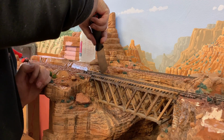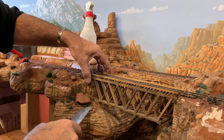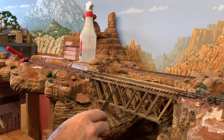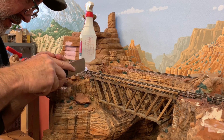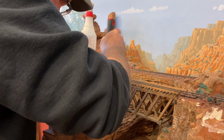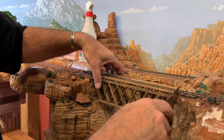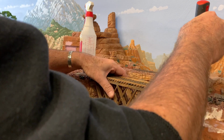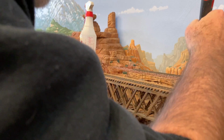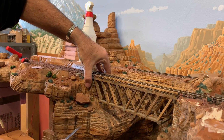Parts of this bridge date back to the earliest days of the layout. The trusses here, this was originally a Hermosa Creek truss bridge, and I made it into a deck truss bridge for this location. But the trusses were on a bridge that was originally over Big Thunder Creek. I replaced that with a trestle because I thought it looked better in that spot. Let's see if I can get it off here without too much trauma. There we go.